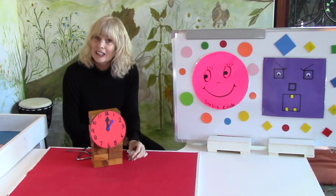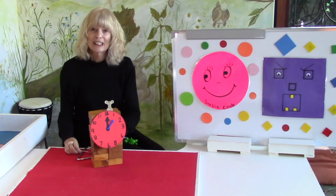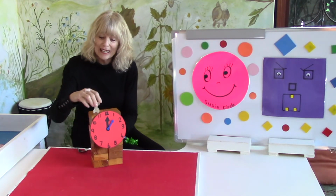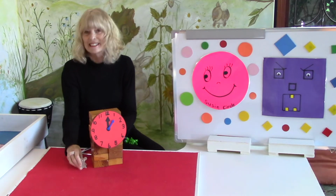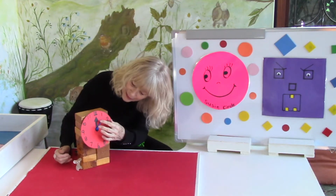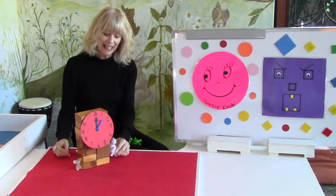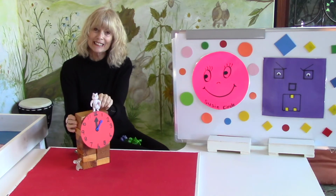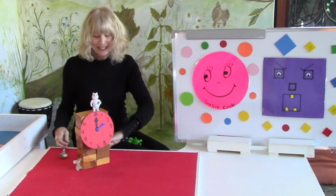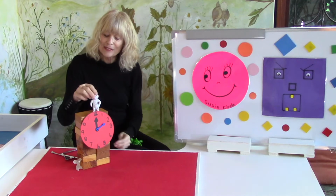Hickory Dickory Dock, tick tock. The mouse ran up the clock, tick tock. The clock struck 1. The mouse ran down. Hickory dickory dock, tick tock. It struck 1. Hickory dickory dock, tick tock. A cat ran up the clock, tick tock. The clock struck 2. Count. 1, 2. The cat ran down.